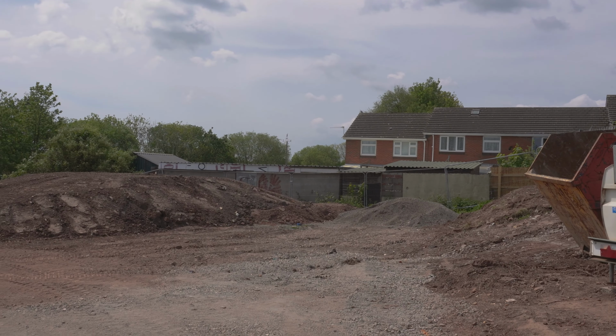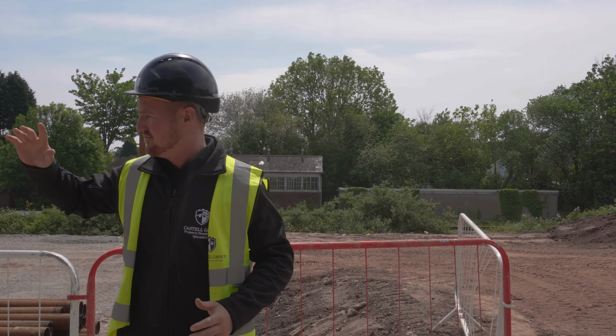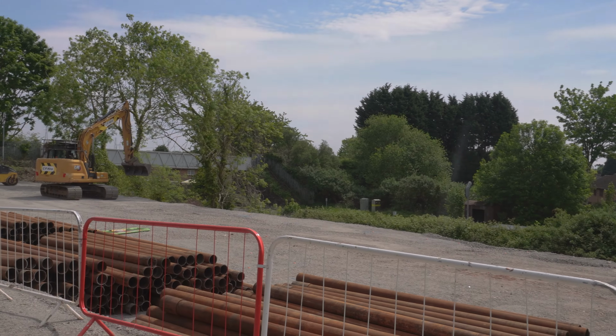Knotweed took about 2 weeks, had over 100 wagons removed from the site. After the knotweed then, we've had to do ground contamination and basically reduce the levels, as you can see now. So the actual main build area is lower than obviously the outside.